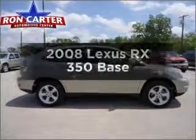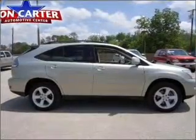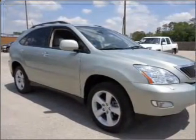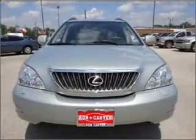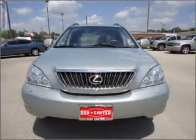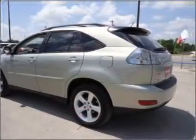Get noticed in this 2008 Lexus RX 350. If you're looking for an automobile with great attributes, look no further. With a solid six-cylinder engine connected to a smooth shifting five-speed automatic transmission, premium wheels lend a distinctive appearance. You will appreciate the safety feature of anti-lock brakes. Enjoy the flexibility of multi-zone temperature controls.